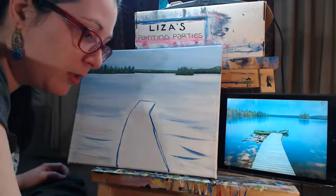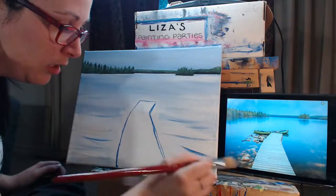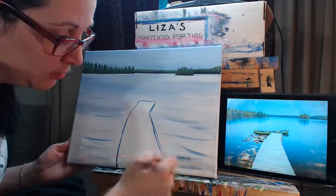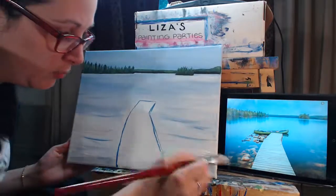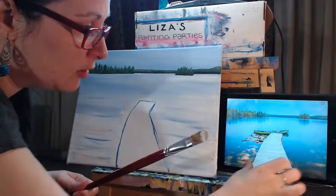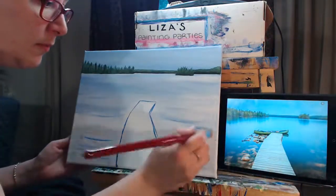Okay, so I think I'm gonna go back and put some more water because I feel like it's so dry. And again, if you're using a canvas board, I would not suggest doing that because the canvas board will just be, I'm having too much fun with paint on the iPad today. All right, there we go.